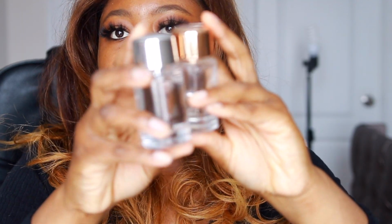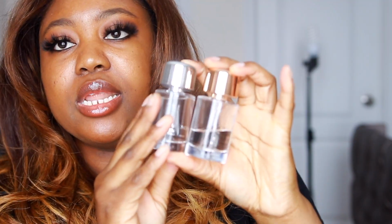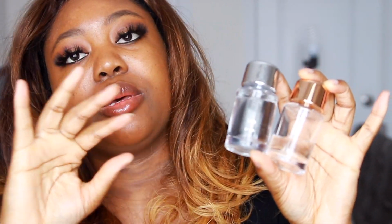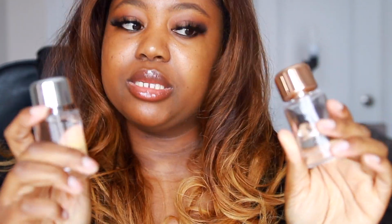Two hair colognes from Kristen S. If you live in the US, you can go to any Target and purchase her products. She has shampoos and conditioners for all hair types, which is amazing. She even has hair dyes, boo. Like, she's popping right now. She's all over YouTube, and her products are amazing.